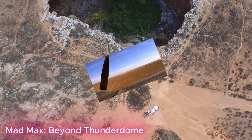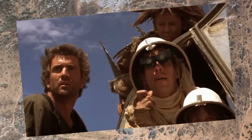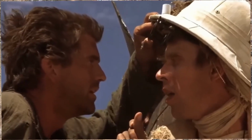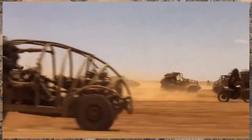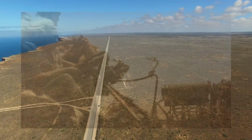Parts of Mad Max, Beyond Thunderdome were filmed on the Nullarbor Plain. The stark, open landscape of the Nullarbor, with its expansive, treeless vistas, provided an ideal post-apocalyptic setting for the film. The Nullarbor's unique environment helped capture the harsh, desolate atmosphere that is central to the Mad Max series, showcasing its remote and rugged beauty on screen.